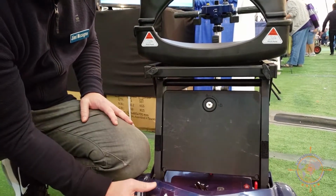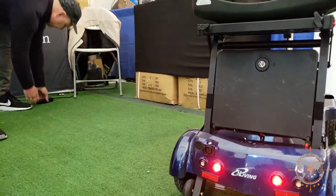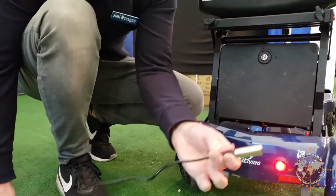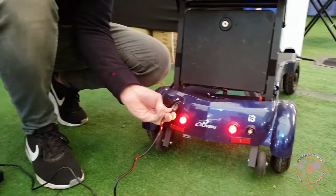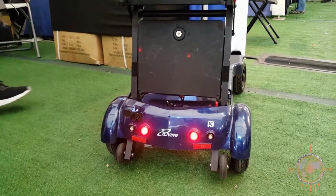Right. Plugs right here. This is where you charge it in the system. It's just a standard 3-prong plug. Just goes right here like that. And then you plug it into any wall unit. Nice. Very nice.